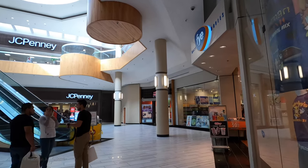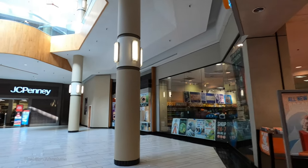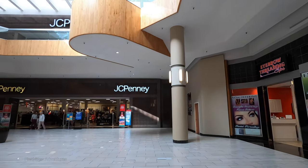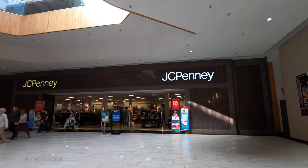And as you can see here, the up escalator is broken. Yeah. I believe this J.C. Penney here is the only original anchor store left at the mall.